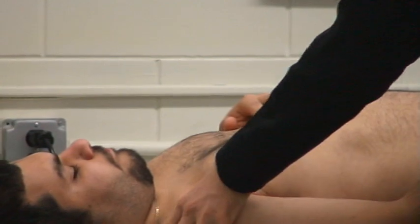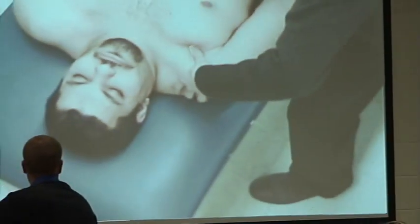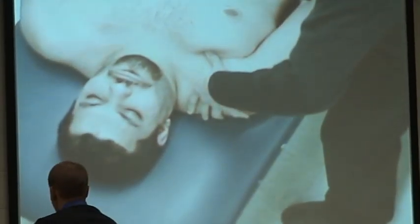I want to get through the pec major. If I'm just on here and I start doing this, I'm still on the pec major. So it's all about getting through the pec major. And now my tension is along the fibers. The pectoralis minor goes medially, in like that.